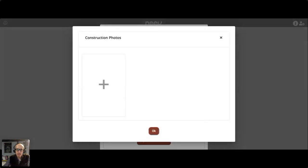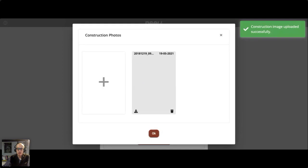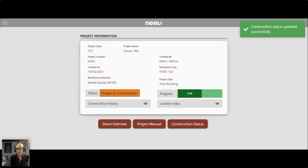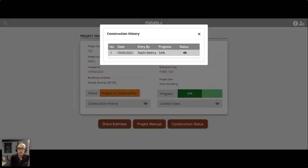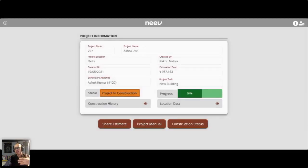I can again take a picture. To take a picture is super easy if I'm on my mobile, but in this case I can also upload one. So I'm going to upload a picture that in this case is on my desktop. And so I can see what the progress is. I can take as many pictures as I want, I can update the status, and automatically I can see that now 54% of the money has been spent. And I have a construction history here where I can always know who performed the visit and when. I can see the picture, and I can always access the history of this project. So you can imagine I use this to decide how much money to give and when.